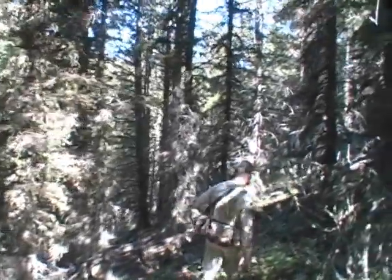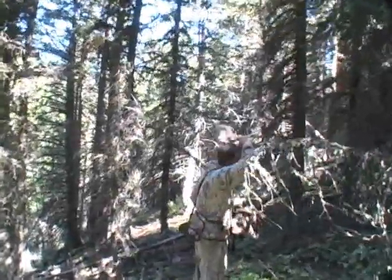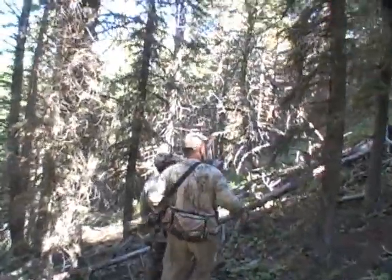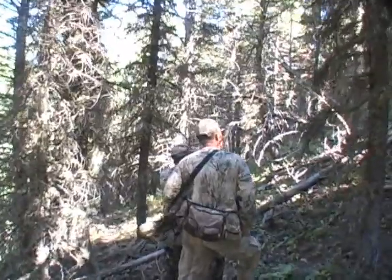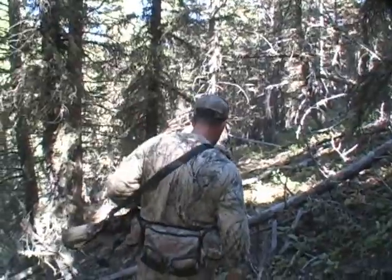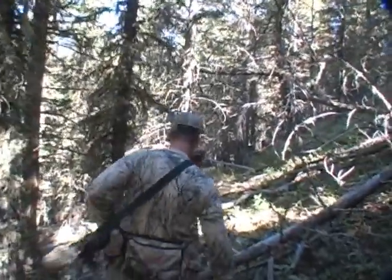You see anything over here? Just broken branches. I mean, clean broken branches coming down. Right here? There's no way that he went back up. I mean, this is all fresh broken. That's all fresh broken over there. He's got to be in here somewhere.